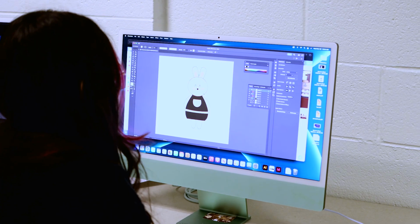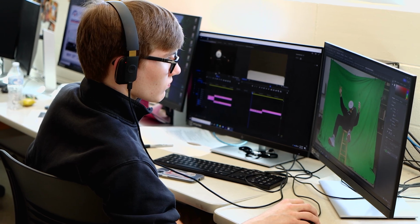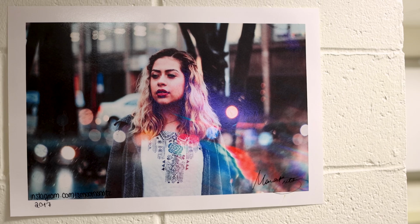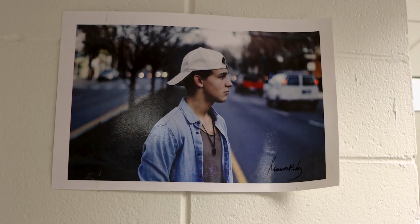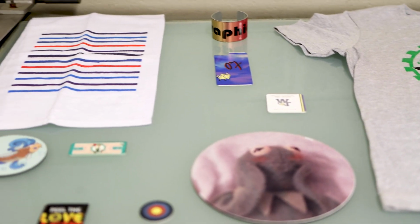With our graphics program, we get access to Adobe software through their Creative Cloud for all 4 years, which has been immensely helpful in and out of the classroom. One of the best things about the senior year in graphics, you're making your portfolio for either applying to a college or applying for a job. It's a culmination of your whole entire high school career.